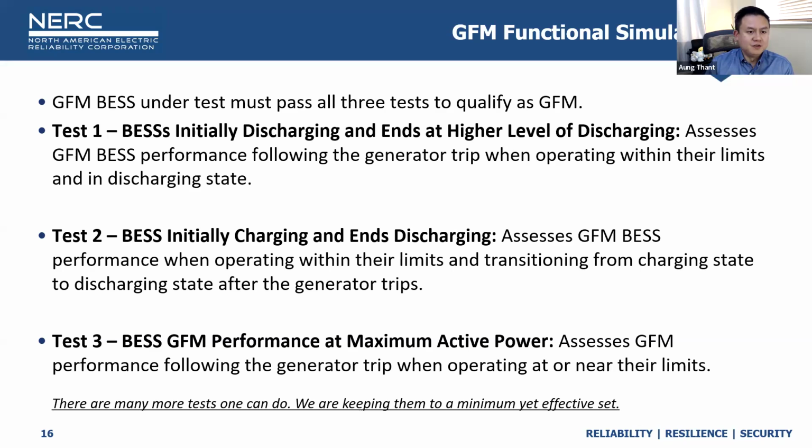So test 1 is the battery initially discharging. After disconnection, it ends at a higher level of discharging. It assesses the best performance following the generator trip, operating within their limits and in discharging state. Test 2 is testing the same thing, but when the generator is in charging state, it actually has to transition from charging to discharging state, right? The current needs to flip 180 degrees, a phase jump, to be able to support that. So that's a fairly rigorous test. And test 3 is actually testing them at or close to their operating limits, where the performance is tested at the maximum active power, the site limit.